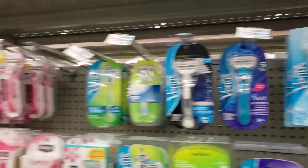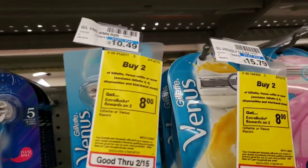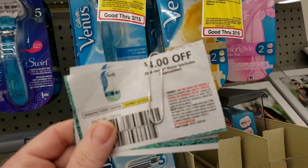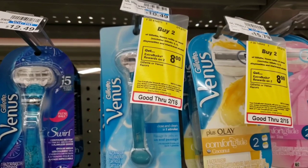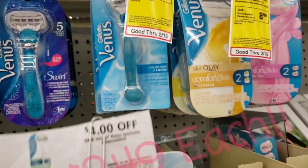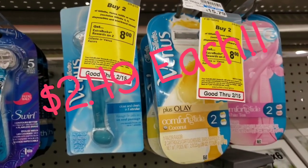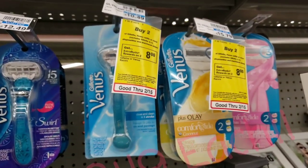Okay, so next I'm going to come over to the aisle that includes the shaving items. The Gillette Venus razors are buy 2 get $8 back in extra care bucks. We do have these $4 off 1 coupons from the February Procter & Gamble. So I'm going to buy 2 of these. That's going to make my total out of pocket a little over $20. Then you're going to take off the $8 for the 2 coupons that I have. So I'm going to pay around $12 out of pocket, and then I'm going to get $8 back in extra care bucks, and that's a pretty good deal for these razors.